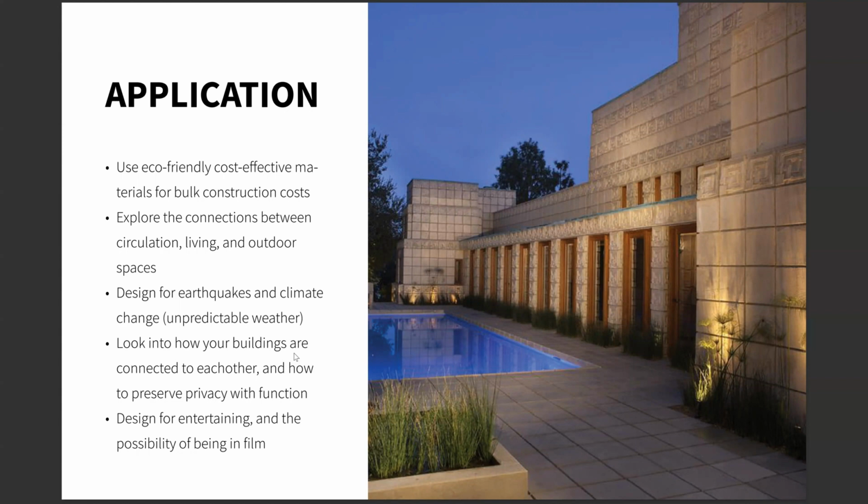And even those buildings are still semi-connected because of how the courtyards are all, actually this picture here, the pool, if you go in the opposite direction behind where the photographer is, that goes over the front gate to the servant quarters. So there's a lot of connections between the other spaces on the property. And also just a fun one that I put in there, designing for entertaining. This is certainly a building that's meant for entertainment.